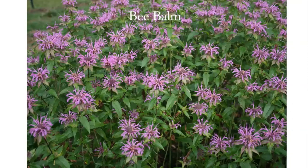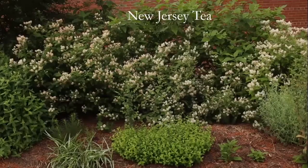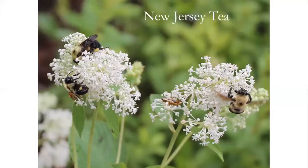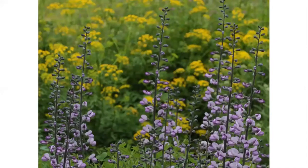Now bee balm, the Monardas, again, multiple species of that. Some like part shade, some like full sun. And then the New Jersey tea is a really nice late spring blooming shrub, Ceanothus, really nice deciduous shrub, and especially a bumblebee magnet in this case. But you'll see lots of different pollinators, so lots of native bees and other soldier beetles and syrphid flies and whatnot. Just some more shots from the spring, just to give you a little of that spring fever.